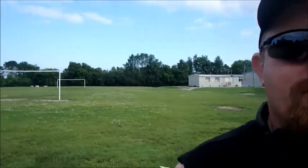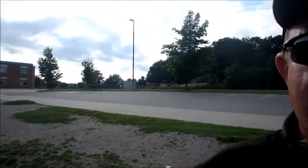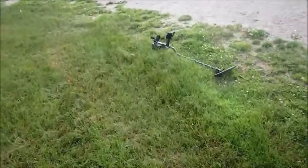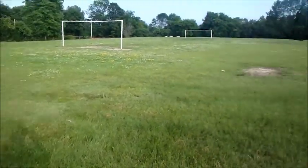But anyways, we have a huge field behind us, and then another section over on the other side. But yeah, it's a great location. Have my White's XLT with me. Oh yeah, I'm excited. So, enough of this chit-chatting, guys. Let's get to digging.